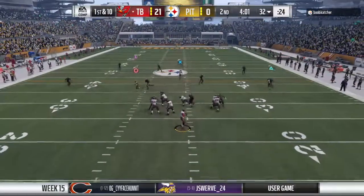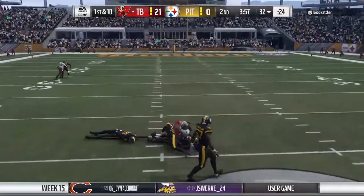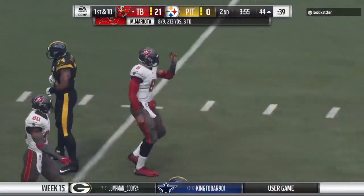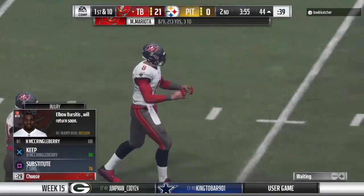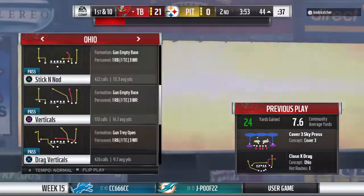Mariota now to throw on first down. Wide open receiver, complete. And he's finally taken down, but not before getting across midfield and across the 45-yard line.